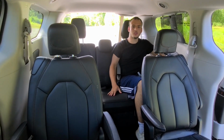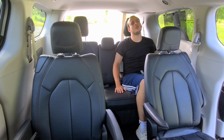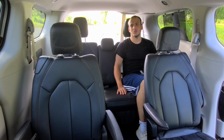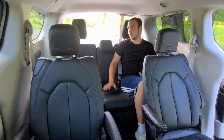If you remember the Toyota Sienna, they had a little cubby here, but this van doesn't have it, but that's all right. These seats make up for it. Oh my god, these leather seats are so good. They're just unbelievably comfortable. The headrests are pretty good. They feel soft. Otherwise in the back it's very nice.